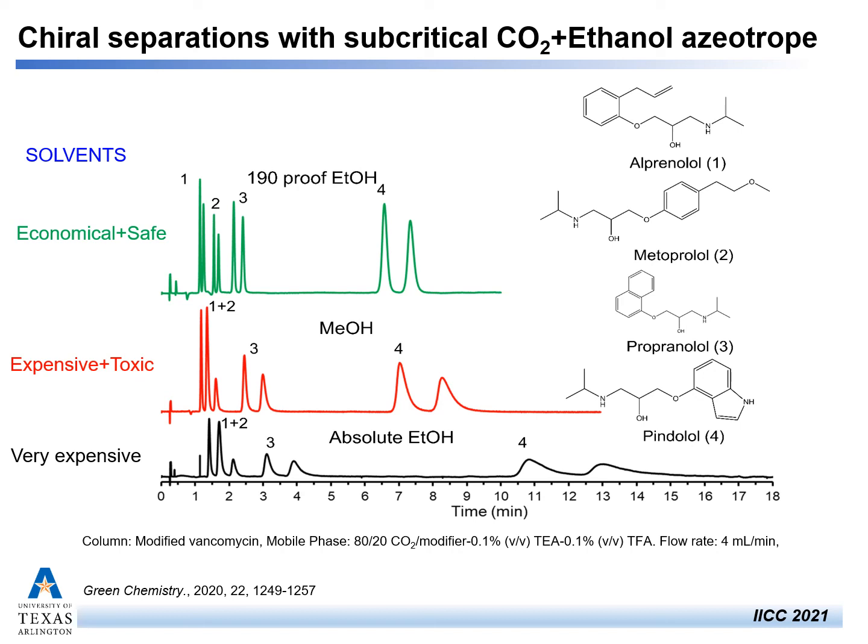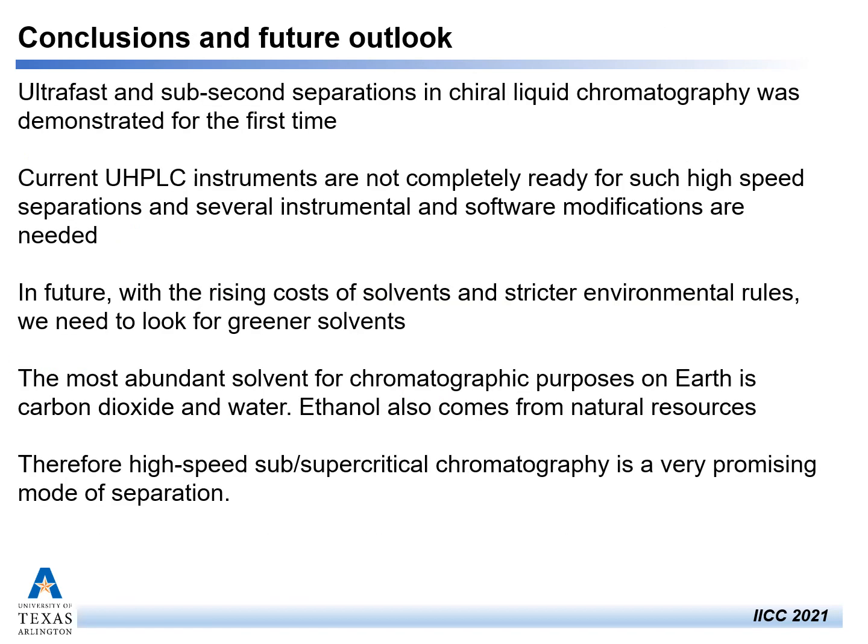SFC is not very common in Pakistan as such and in other places because the instrumentation is slightly more complicated, but it is worth investing in this area as well. So finally, the conclusion, the future outlook. Ultra-fast and sub-second separations in chiral liquid chromatography were demonstrated for the first time, but I'll tell you that even the latest UHPLC instruments are not ready for such high-speed separations, and we had to modify the instrument and do a lot of software processing as well.